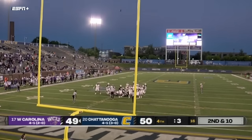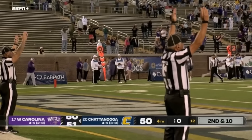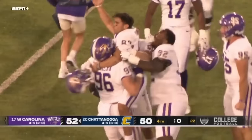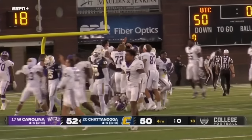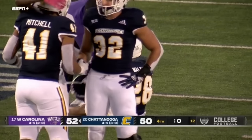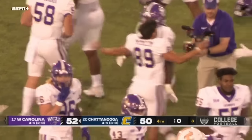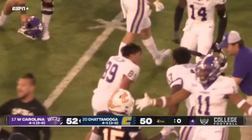McCollum. He's got it. Western Carolina, the 17th ranked Catamounts, come to Chattanooga on homecoming and they spoil it for the Mocs. The comeback attempt for UTC falls short. Western Carolina with a comeback of their own and a 52 to 51.